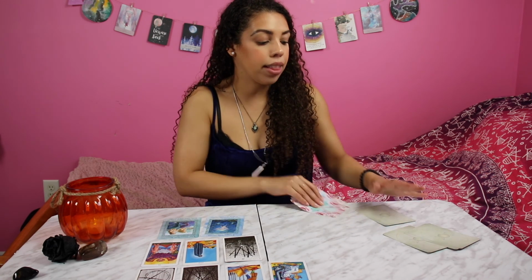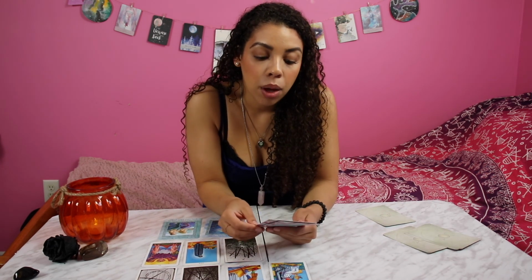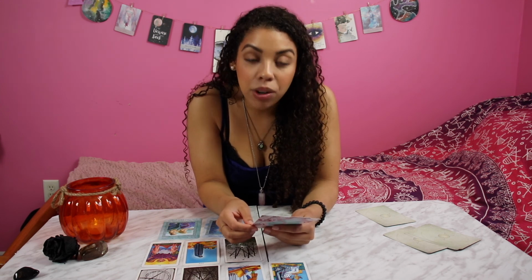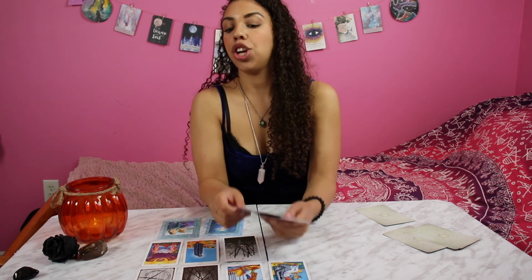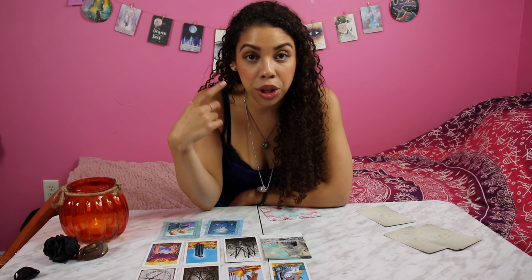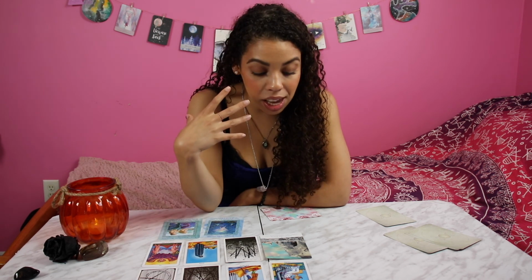Now let's take a look at these cards here. We have Break the Chain, Ancestral Patterns, Healing, Rewriting the Future. So break the chain. A lot of you may have had some of the same sort of issues with self-doubt, sabotaging thoughts in previous past lives.